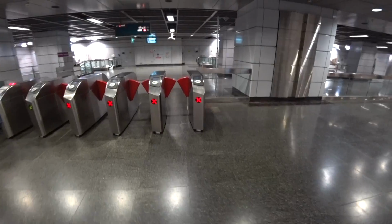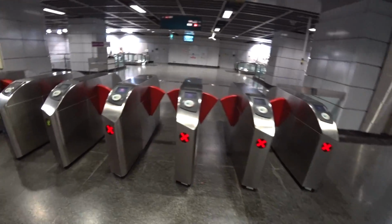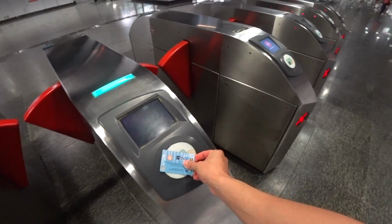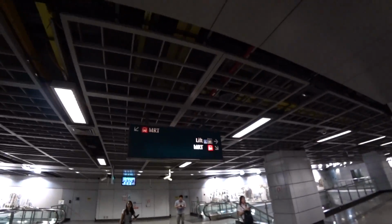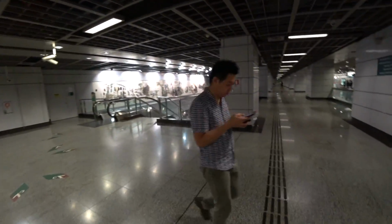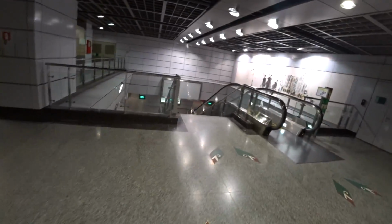So don't go to these red ones, mate. They mean no go. So you go to these ones, get your card, ding it. I have $12.20 left remaining. So you think, which way do I go? This way or that way? Well, they are the same stations, so you can go down either.